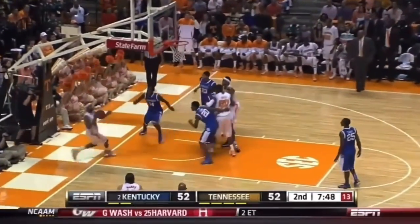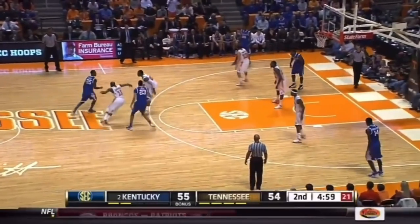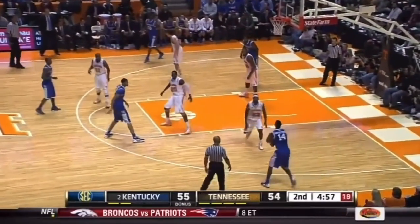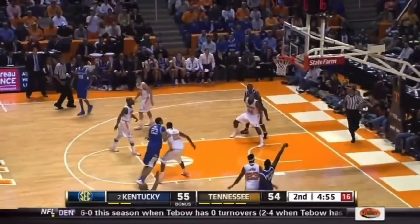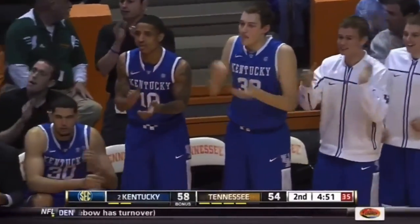Tatum on the drive, swatted down by Davis. McPhee. That's what he wants. Again, he's bringing Anthony Davis up as the on-ball action guy to get the offense going. Kidd-Gilchrist, and he nails a 3, and the biggest lead of the ball game for Kentucky.